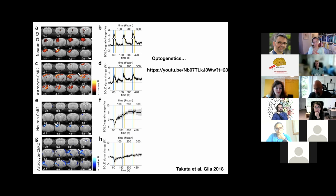So what happens if you block the neuron with the astrocyte then? If you block the neuron and you have the astrocyte, you still have the percentage of BOLD signal change. If you have the astrocyte plus the neuron, you also have the BOLD signal change. If you have the neuron but not the astrocyte, you don't have, I don't have it on the slide, the increase in BOLD signal change. Okay.